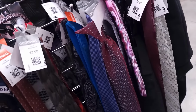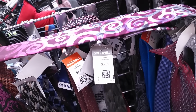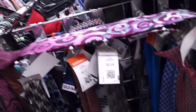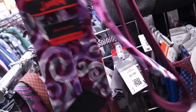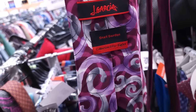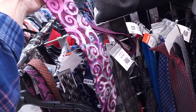So I got all of those ties a couple videos ago. I've already sold a couple of them. And this is another good brand. This is $3.99. It's a Jerry Garcia. Show you the back. Jerry Garcia, and it's the Snail Garden Collection 58. So I think I'm going to pick that one up since I've got ties already listed.